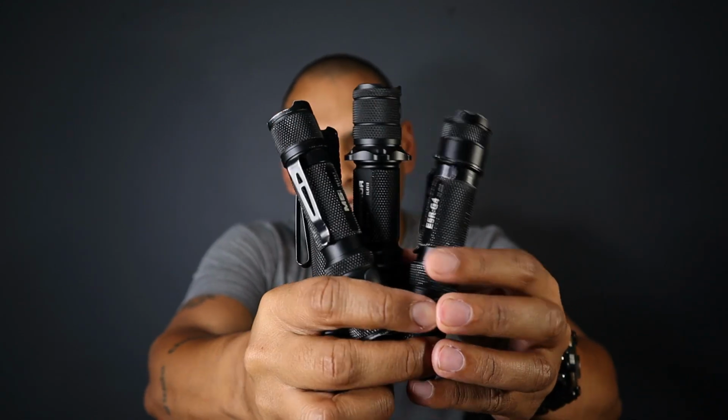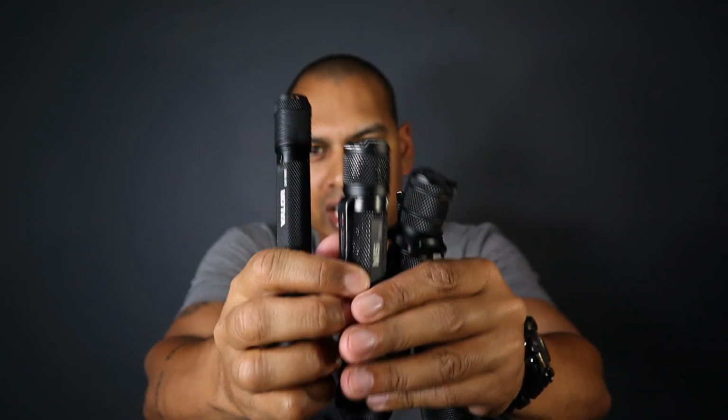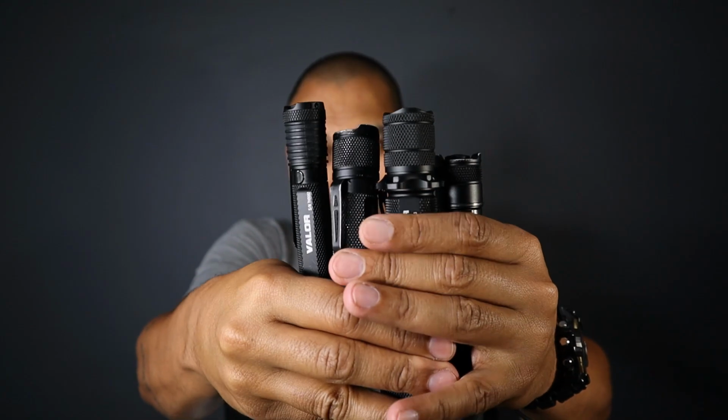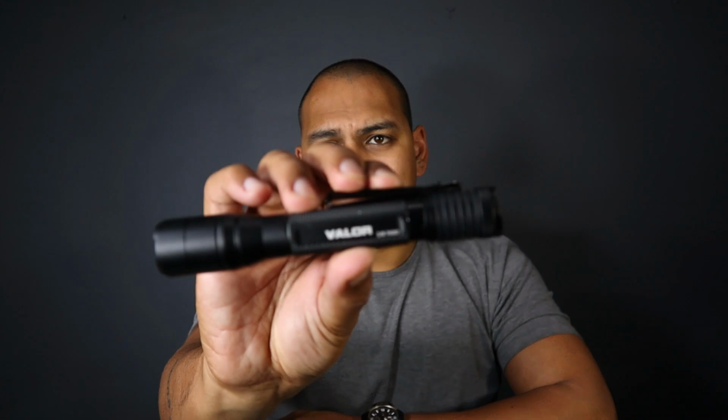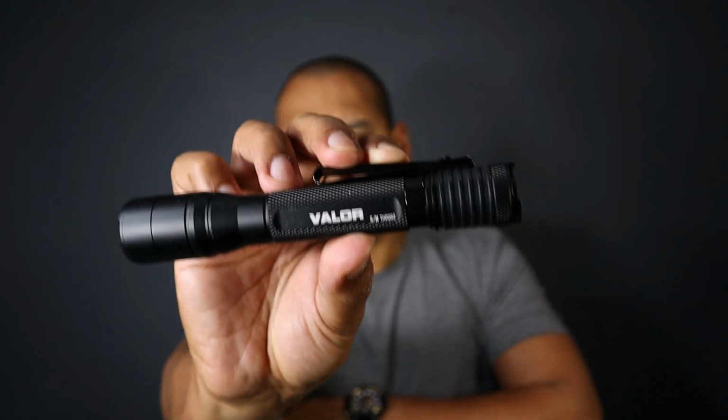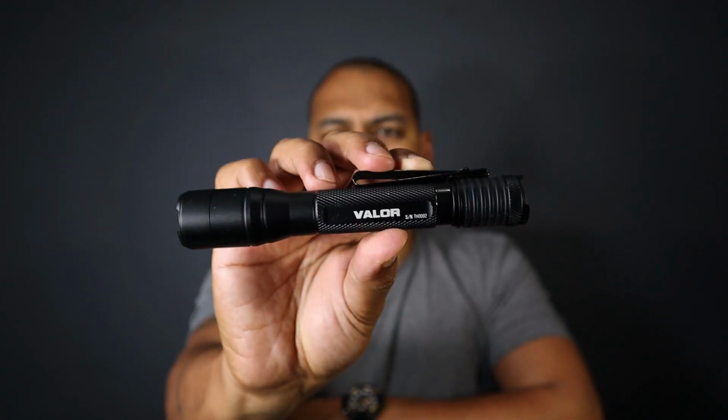Powertac is a US company that makes their flashlights in China, and they're proud of that fact, which is fine. I don't care where it's made. Many good flashlights are made in China. The one I'm currently running is the Powertac Valor. Is it right side up? I think it is. Powertac Valor. Really, really impressed. You can get the Powertac for just about every need.